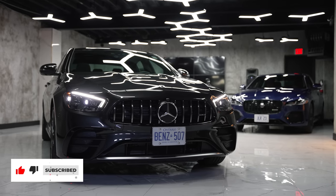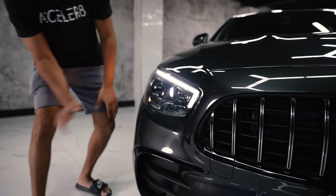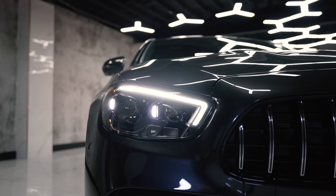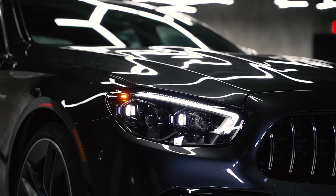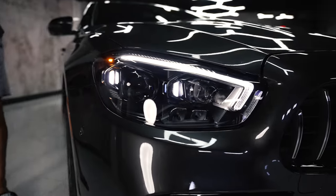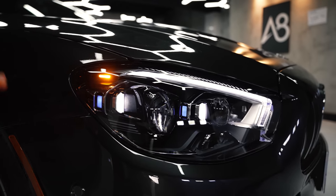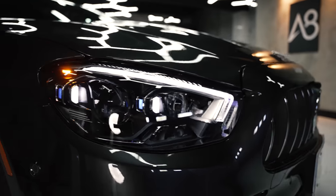Now these headlights have 84 individual LEDs that can bend and curve the light. But take a look at this daytime running lamp. It's nice and clean, and even on the side it says multi-beam LED, and they've got these blue little filters on the side that make it look nice and crisp. And even this amber lighting, I'm not a big fan of amber lighting, but that's a nice, clean, bright touch they have on these lights.